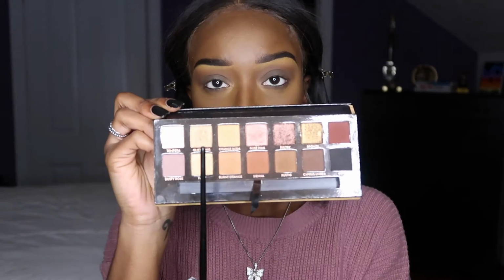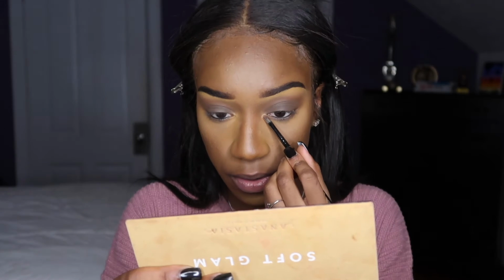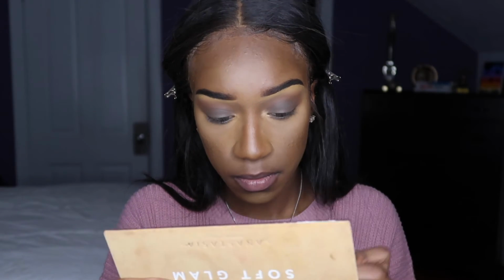To highlight the eye, I'm using the Glistening shade from the Soft Glam palette, and I'm going to use this on my tear dot and also on my brow bone.